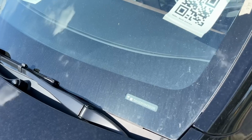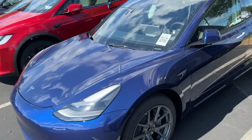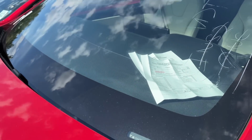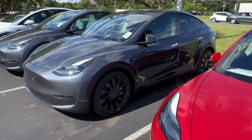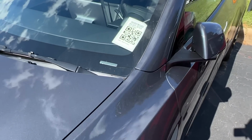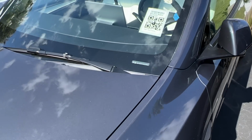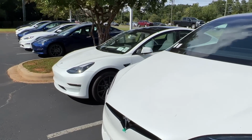Check the VIN, Fremont. There you see the F there. We got a 3, which is probably Fremont. Yep. And we have an X here, which is probably Fremont, since all of them are made there. We have a Model 3, Fremont. We have, let's see, a Model Y. Yep, Fremont. And we got another Fremont Y. X, of course, is Fremont. 3s are Fremont.